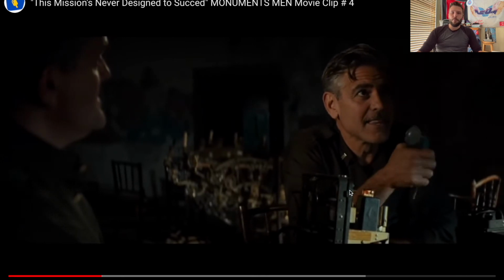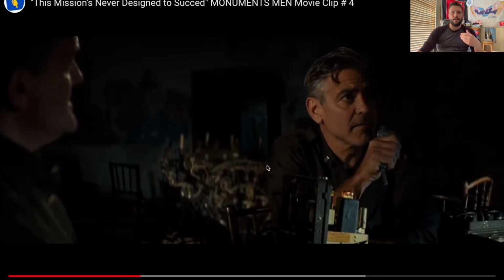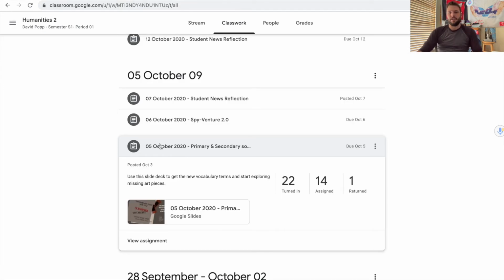So there's no point in me doing a ticket out the door in Google Forms and collecting all this data at the end when I'm just doing it as the kids are working at their own pace. Kids really appreciate it, makes it easier on me, makes it easier on them, and more timely.